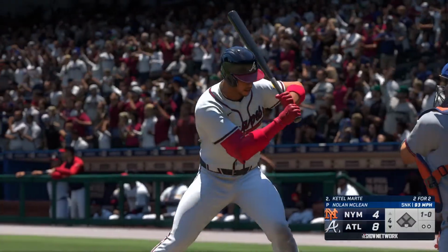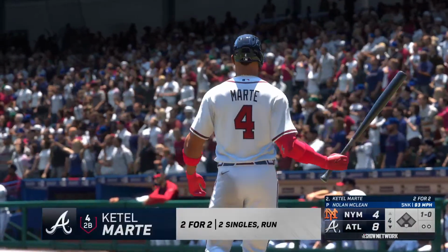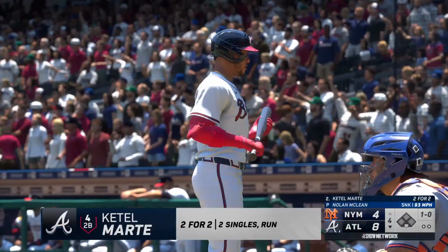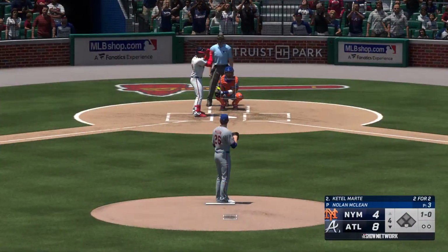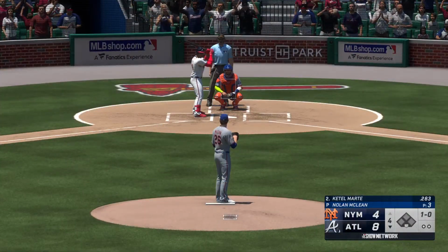You know, these Braves really producing with runners on. It's been a right place, right time kind of game for them. They are perfect with runners in scoring position so far. Not a single out made in those spots. So this team is feeling it.